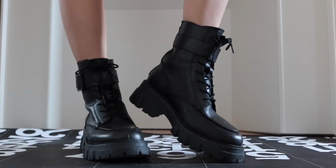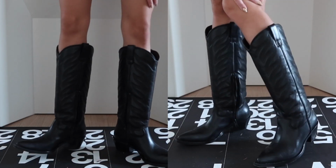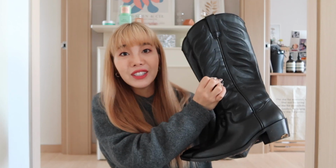The third pair I want to introduce you guys to are these combat boots from Ash. These were gifted to me from Ash along with the Delirium boots that I'll be sharing in a minute, but these are so comfortable, and I also love how it gives me height. The other pair from Ash are these Western boots, and I have been loving these because, again, they're super comfortable, and it really adds this very classic edge to my outfits. I don't really know how to describe it, but I really love how it looks with a skirt or even with a pair of jeans. So I've been obsessed with these.